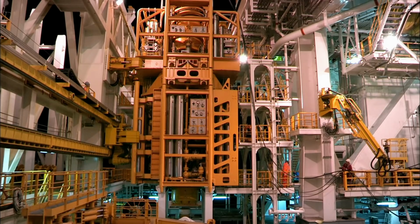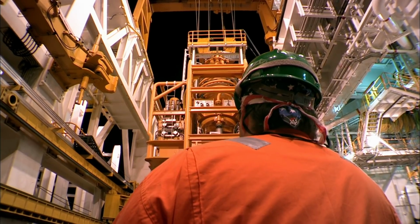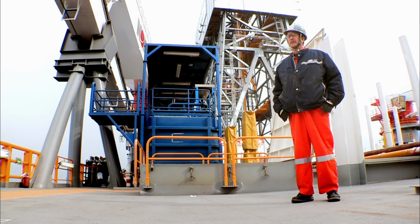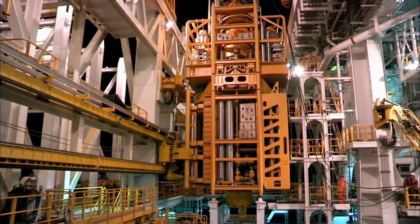But moving steel this large is a mammoth challenge. BOP is 420 tons. As you can imagine, moving this thing around, you definitely don't want it to get loose. You must keep control of it. You cannot lose control of it. If you did, and you dropped it, and it went into the water, I sure wouldn't want to make that phone call.